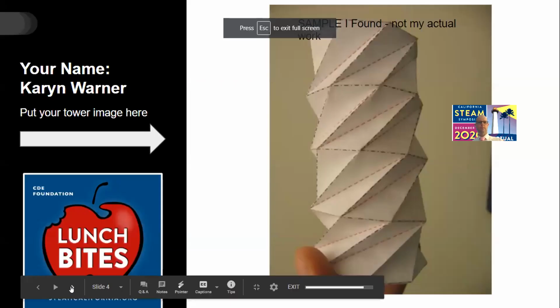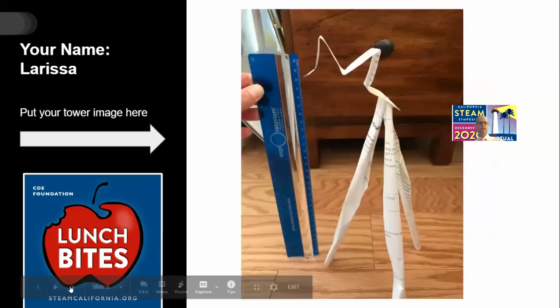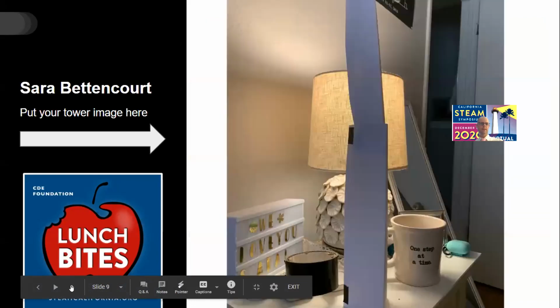So this one doesn't have a name attached to it, but thanks for sharing. Larissa shared this very creative design with an exploratorium ruler to show how tall it was. Very cool. Desiree Whitmore shared this triangle with two sides. Again, we're missing a name, but a very tube and ray of sunshine looking. And we've got a stack with multiple papers like that.